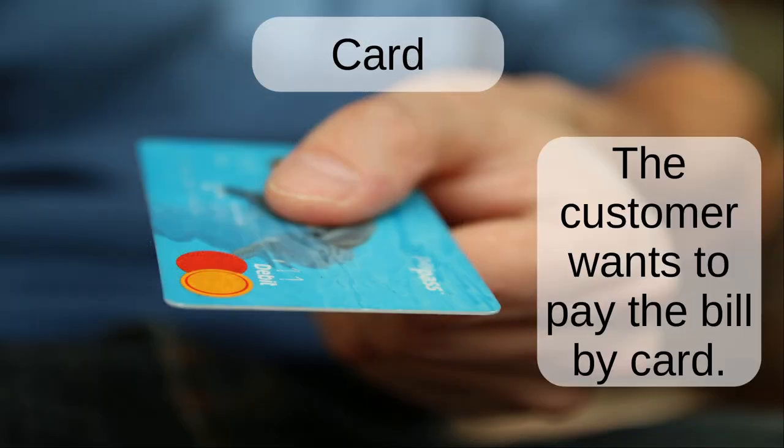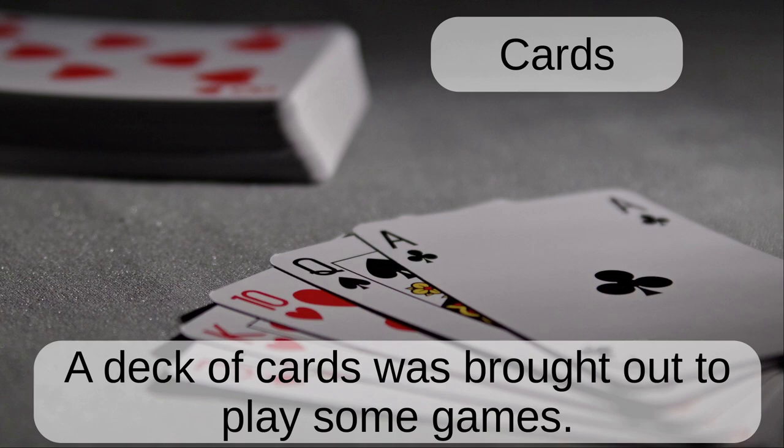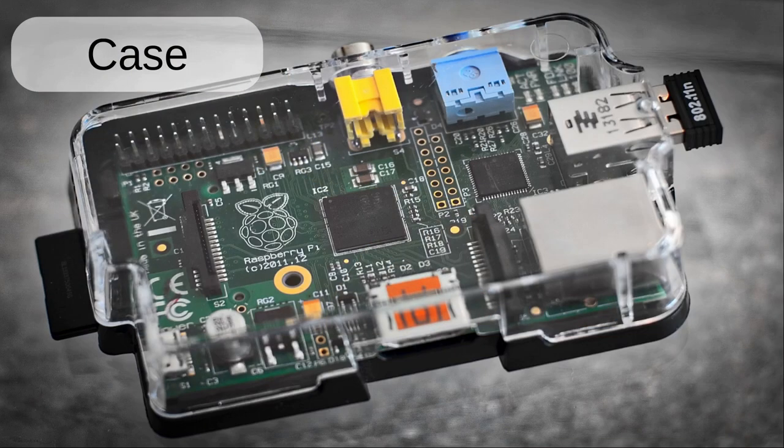Card. The customer wants to pay the bill by card. Cards. A deck of cards was brought out to play some games. Carrot. The person holds a carrot in their left hand.